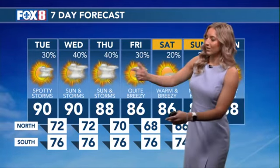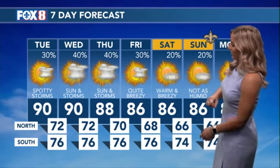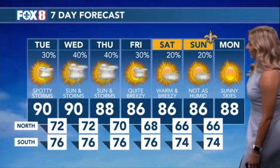So for our 7-day forecast, not worried about the tropics here. We could see some storms Wednesday, Thursday. That's our best chance to get that rainfall. We see that front move through. It'll be pretty breezy on Friday, leaving behind a really nice weekend. We'll be in the mid 80s and we'll have those drier conditions into the start of next week.